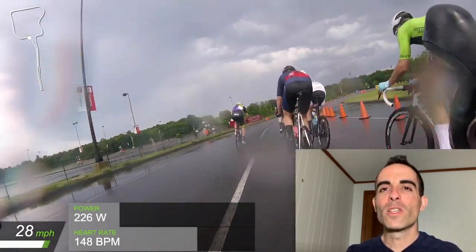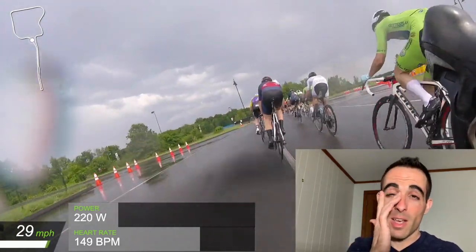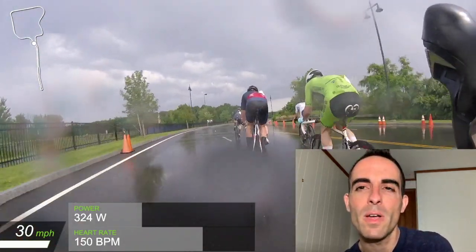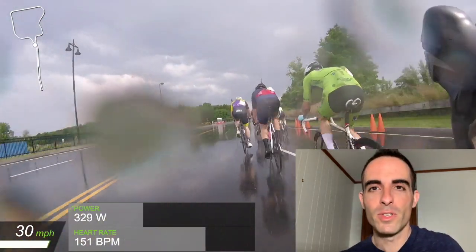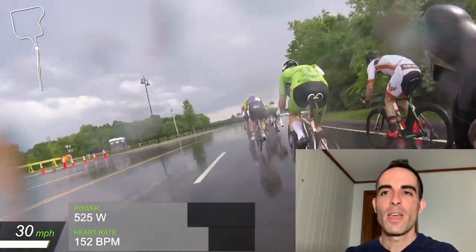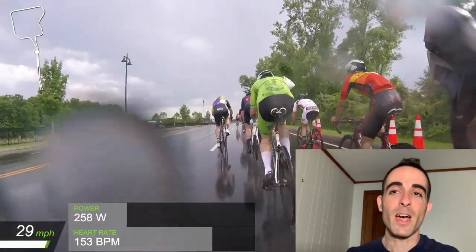Once we get down, you can see the little dot moving there on the top left of the screen. That's kind of where we are on the course. The little turnaround, so this is all headwind. At the turnaround, as soon as you come around, it turns into a tailwind. The wind's coming from the south, so you come out of this, and now you get a tailwind, so you're not getting much of a draft.